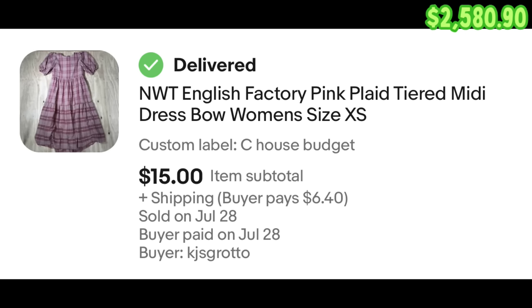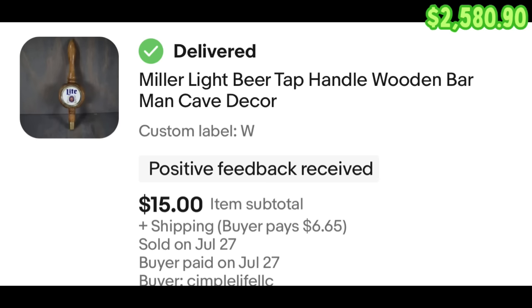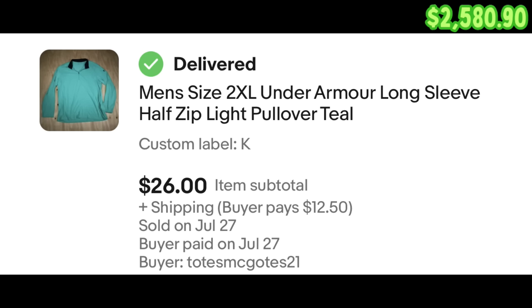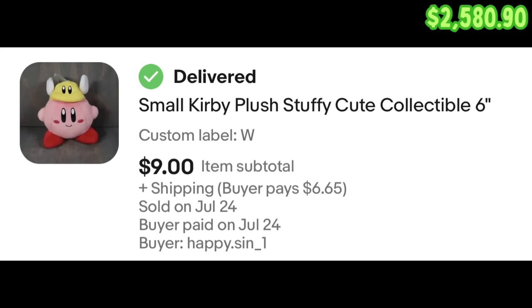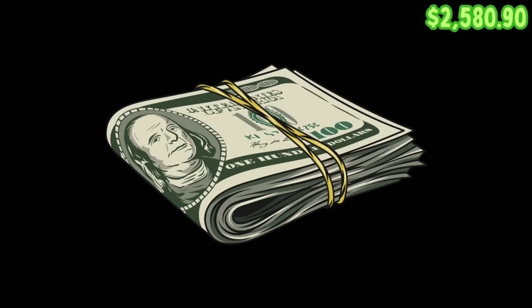This English factory dress, we've had this listed for like 4 or 5 months, finally sold for $15. Some Merrell Moab hiking shoes sold for $35. Miller Lite beer tap handle sold for $15. Men's Under Armour shirt sold for $26. And finally, this small Kirby plush stuffed animal sold for $9. After all eBay fees and shipping and everything like that, that leaves us with about $420 in eBay sales.